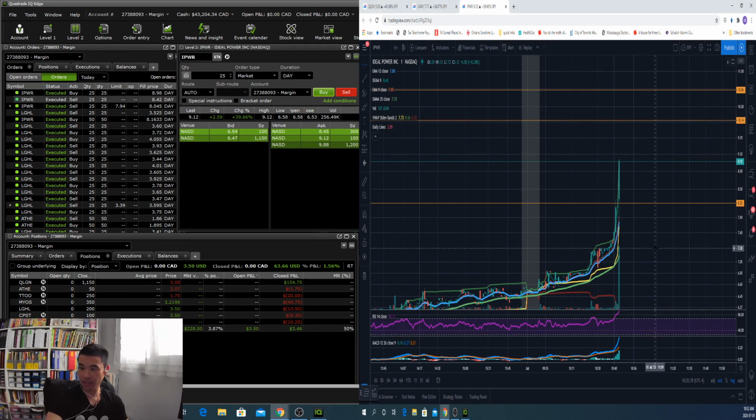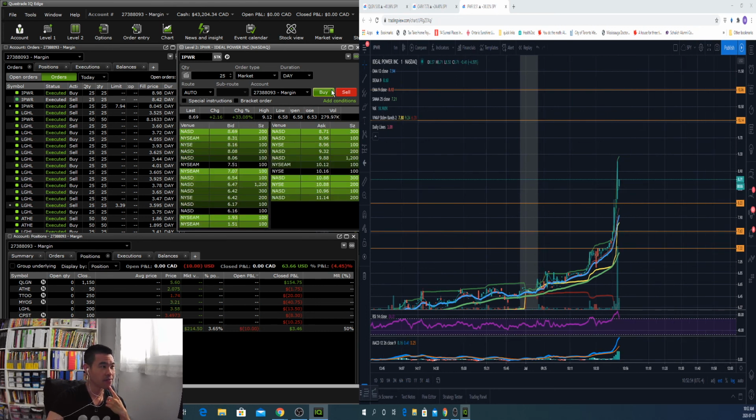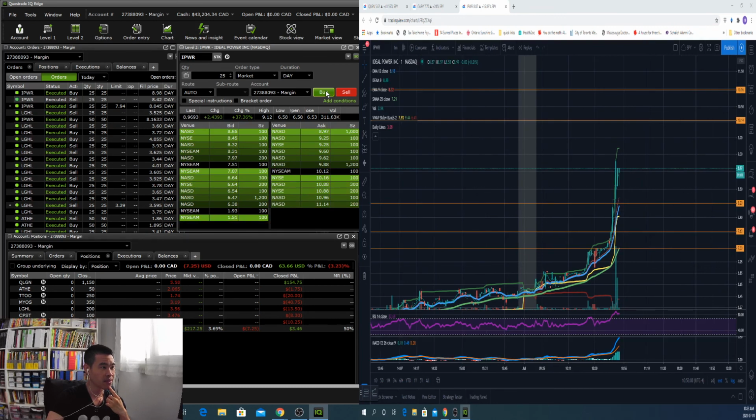Oh, there's drawing some levels here. So 820 is a buy point, 760 is a buy point, 850, 880. I want to see a break of 9 and shoot up. Let's see what happens here. I want to see it.